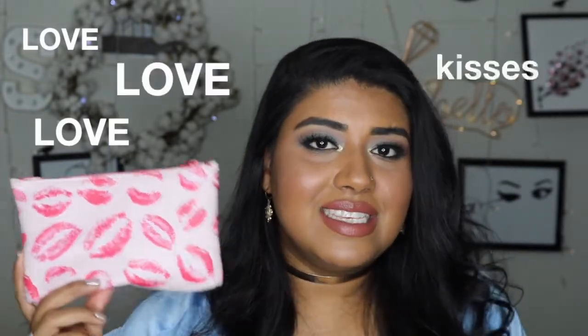This month's bag looks like this. It's very appropriate for Valentine's Day. It has a very Valentine's Day love, love, love, kisses and all theme, so it looks really, really pretty. It has a leathery kind of feel to it, and of course the zipper always says Ipsy on it, and it's pink, and I love the little kisses, a lipstick mark design. So I did get one item that was outside the bag because it was too big, but I'll do that item last because I love it.